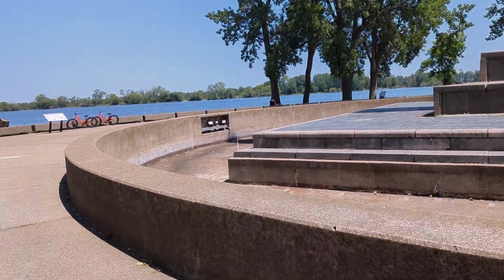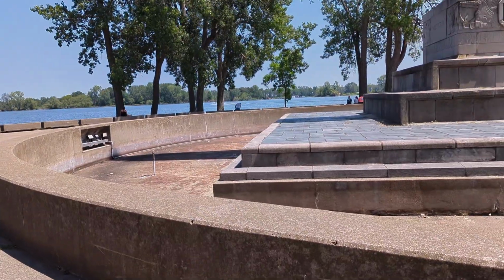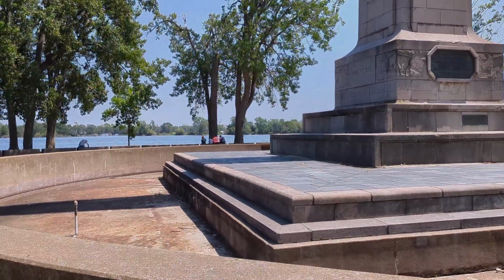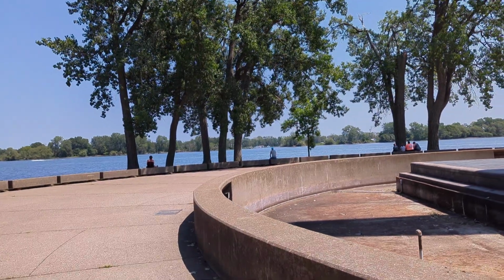Taken you all here many times before. This little circle is called Crystal Point. I like it better when it's full of water. But, yeah, you can see the houseboats over there.